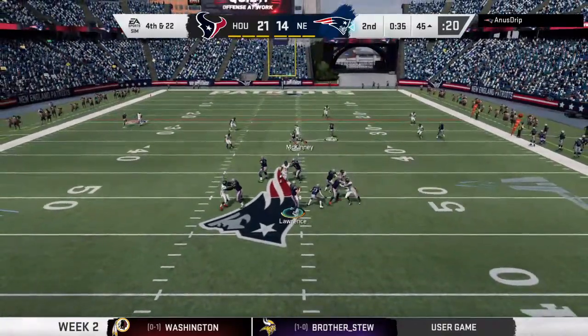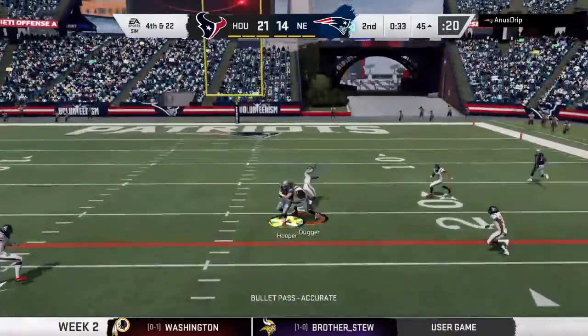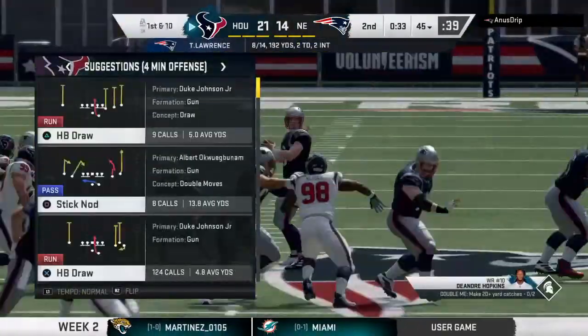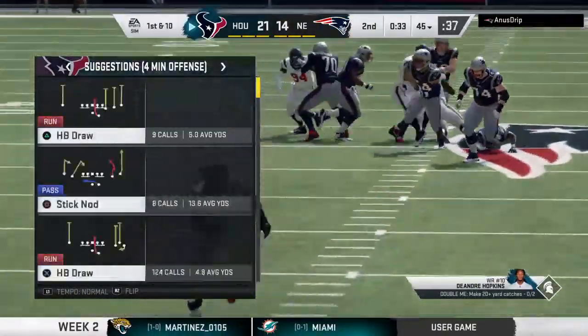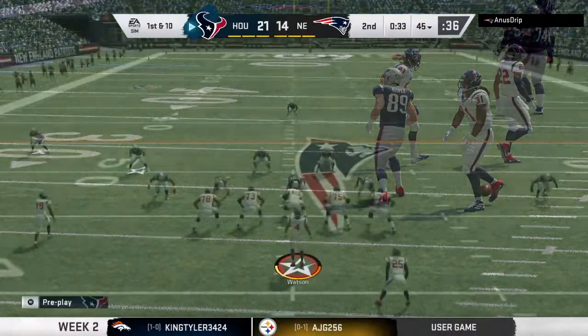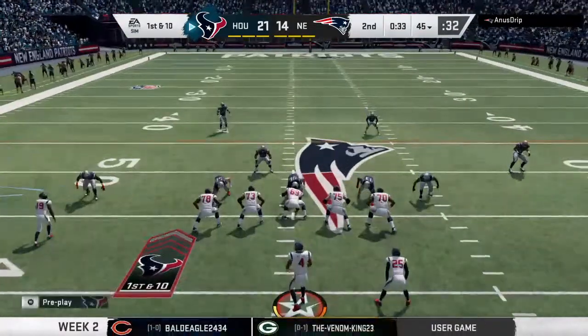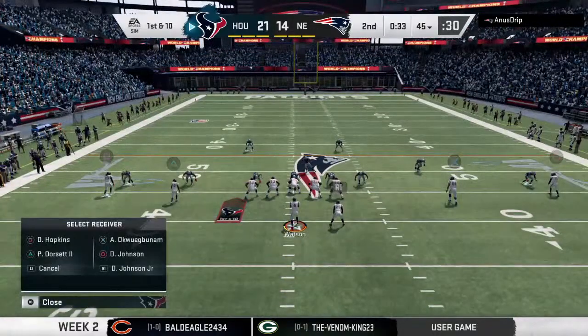On 4th down, Norris. And that is going to be incomplete. So it looked like he had it and dropped it. And this Texans defense stands tall. Good starting field position for them as they come up 1st and 10 at the 45.